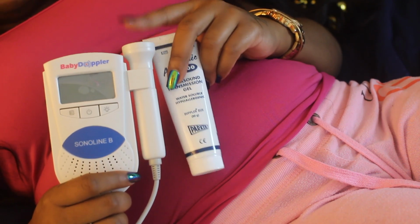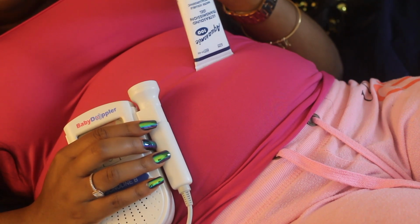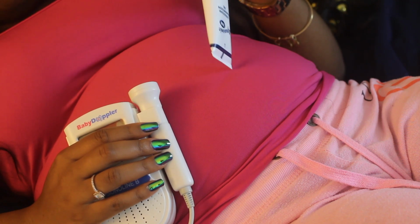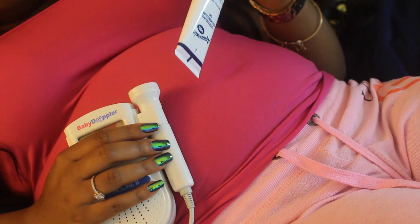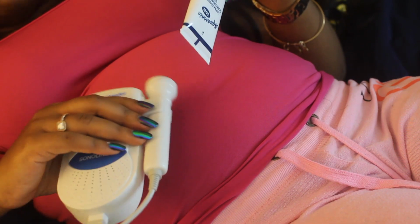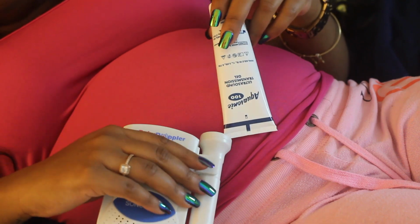I do want to let you guys know that when you're earlier on in pregnancy, it is a lot harder to find your baby's heartbeat. So if you can't find it, don't get discouraged. I did try to find my baby's heartbeat like 2 or 3 days ago. Since baby's more active, this is the first time 2 days ago that it's been hard for me to find my baby's heartbeat, because I would pick it up and the baby would move. When the baby was smaller, she didn't move as much, so I could pick it up. I knew exactly where my baby was hiding.